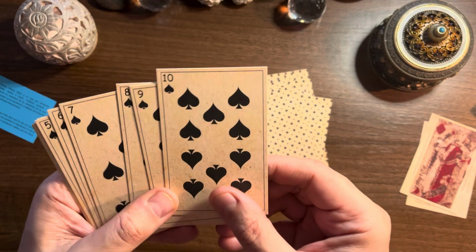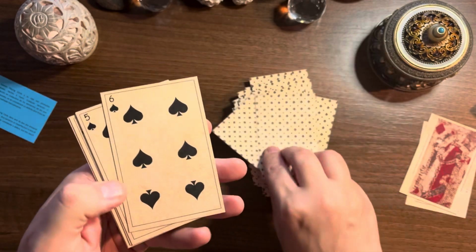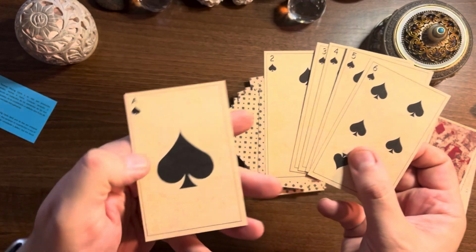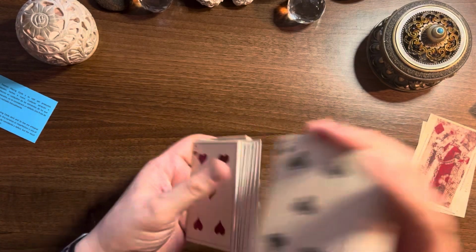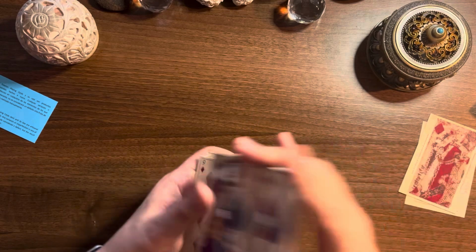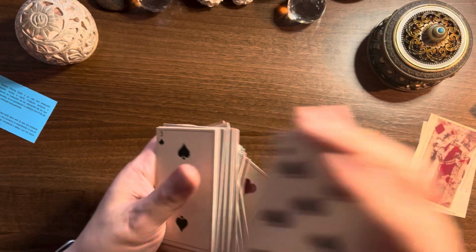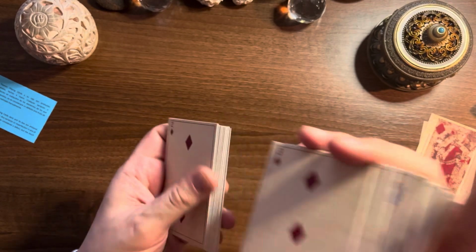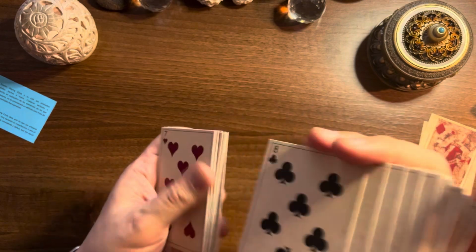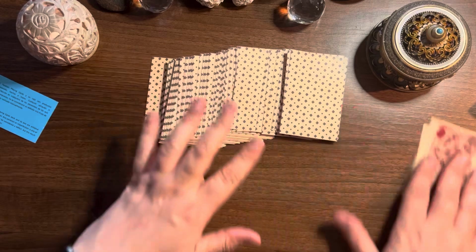And of course now we're into our spades, and the ace of spades there at the bottom. So let's just see, lovely to shuffle, very easy to shuffle. And yeah, they make a nice sound. They feel quite light, even though they're really good quality. It feels like there's air in between them, if that makes sense. Gorgeous. So, what are the extra cards?